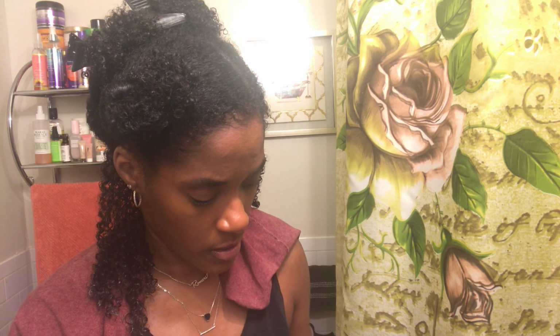Now that I sectioned my hair, I'm just going to wet this part. I like working in small sections just because it makes things easier for me. My hair is super thick. I'm trying not to get frustrated. So, hair definitely feels smooth. Really, really love that deep conditioner. Just make sure that my hair is fully saturated. That's the only way my wash and goes come out good.